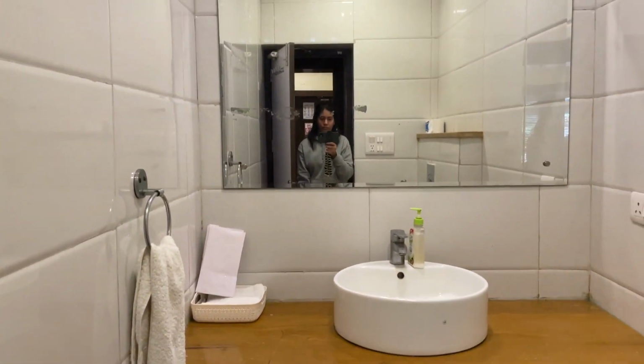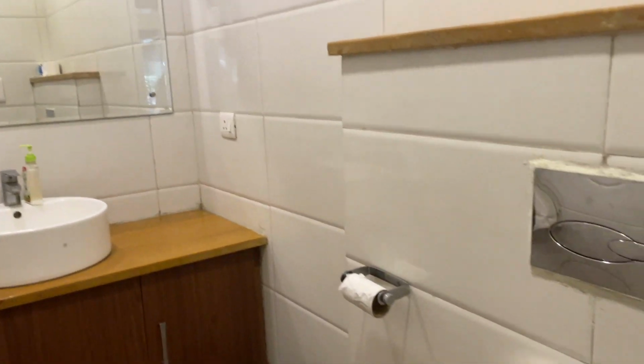Next, we have a powder bathroom that is not attached to any of the rooms, which gives a sense of privacy.